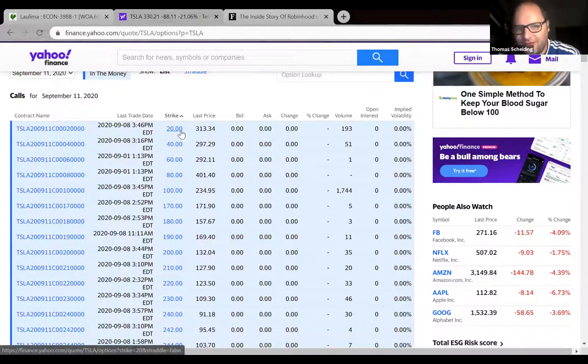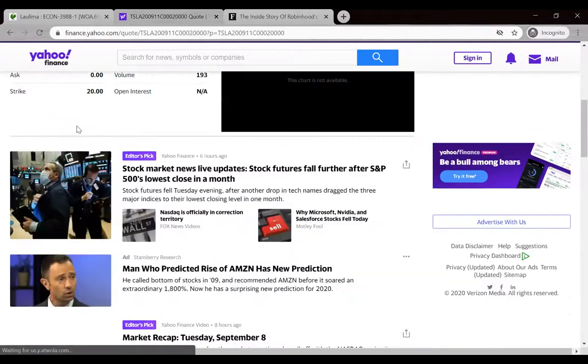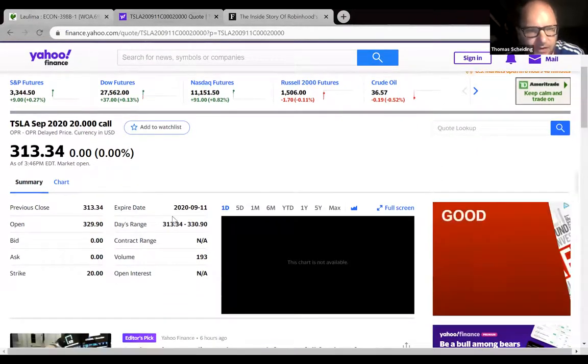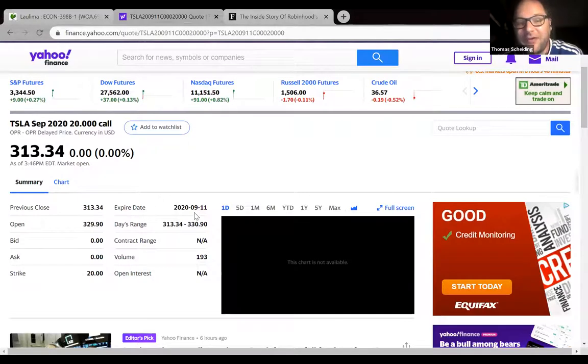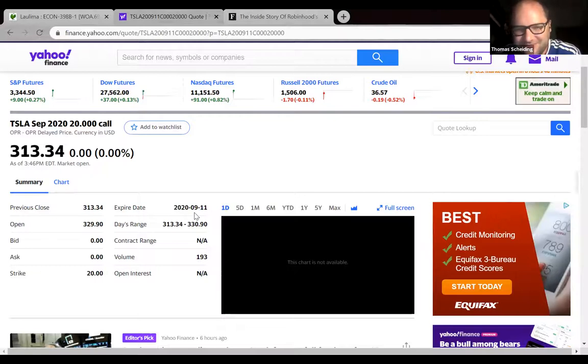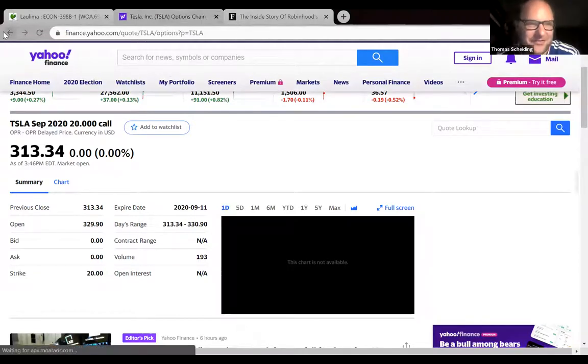If the strike price is 20, how likely is it that someone would exercise that option on the expiration date? Likely, right? Because it's going to be probably more than $20. I don't know what the expiration date is here. Oh, sorry, I misunderstood your question. Right here, 9/11/2020. So do we expect by Friday that it's going to be more than $20? Probably, right? Unless the apocalypse happens.